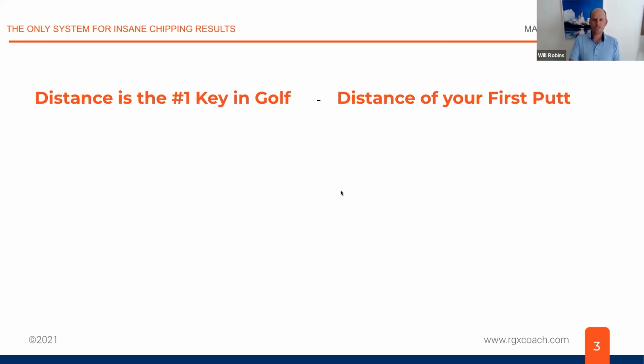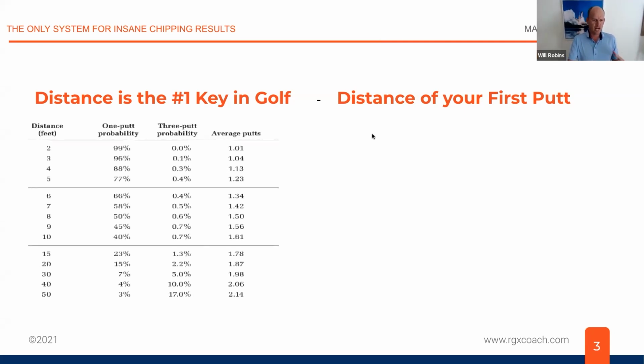So what we've got to do is help them understand who their heroes are and what their heroes do, so we can start to use actual data to help them realize what they should work on in their game. The first one that I love to show them is the one-putt probability. I just ask my students, how many putts do they make from inside of 3 feet? And the honest answer is they don't miss inside of 3 feet.